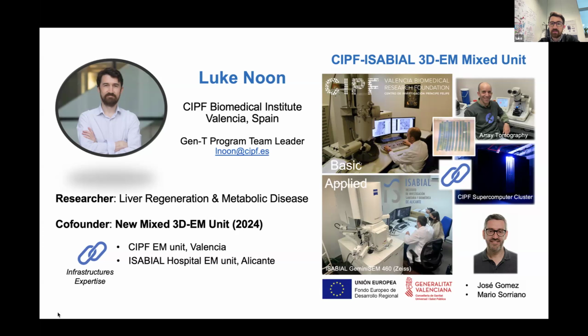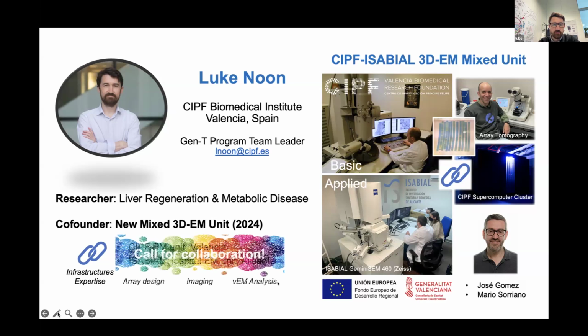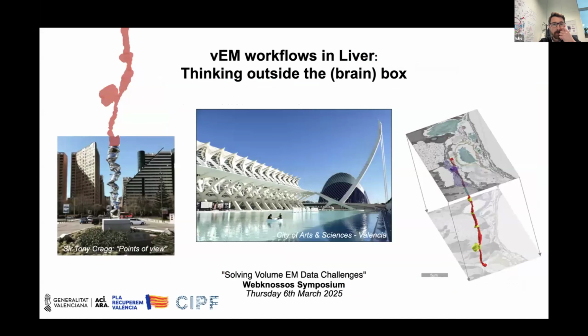So our own, which is a basic science institute here in Valencia, where our EM facility has expertise in array tomography. And we've forged this partnership with the fantastic imaging facilities led by Jose Gomez at the Isabial Hospital. So we've joined forces and are making things stronger together, and we're looking for collaborations with people interested in array design, imaging, and volume electron microscopy. So I'm going to talk about volume EM workflows in liver.